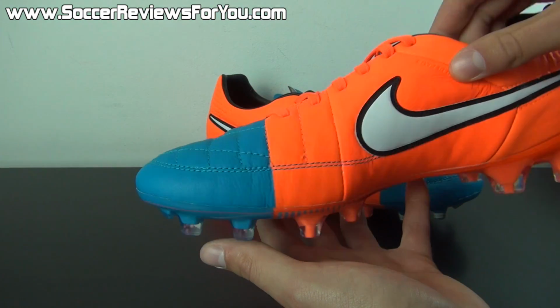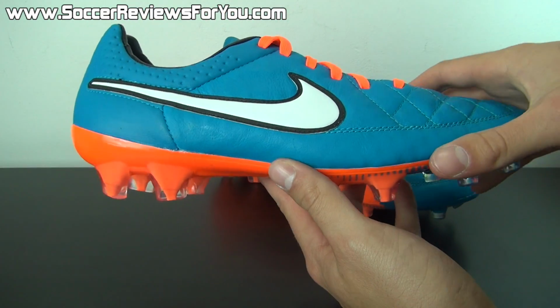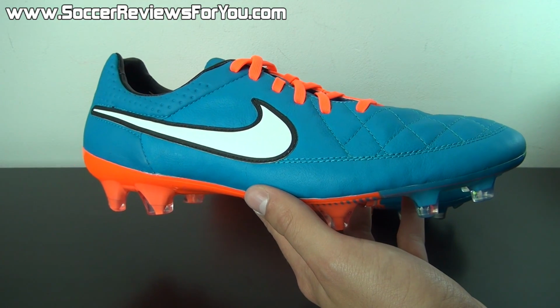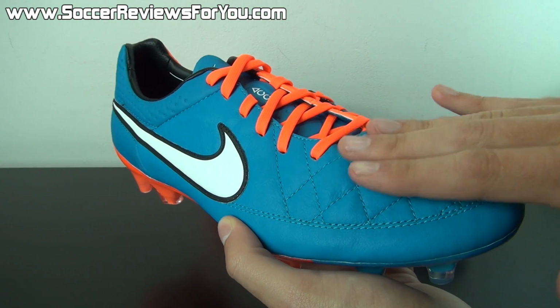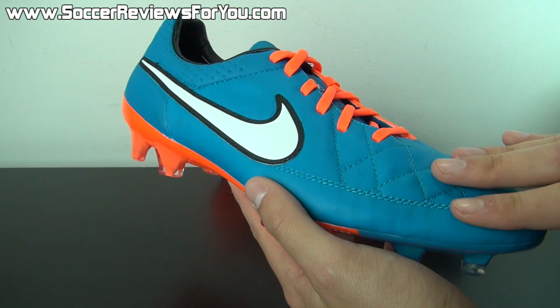But in person, hopefully you guys can see this in the video, I'll try to change the white balance around a little bit so it's more accurate to what it looks like in person. But it's essentially a teal color. So it's a darker blue with a slightly greenish tinge to it. And it's just really, really interesting looking. It does have more of a matte finish to it. Some of the colorways of the Legend have a shiny finish to the leather. This one is definitely more of a matte finish.